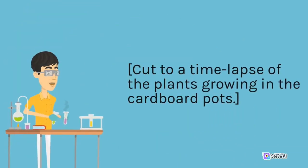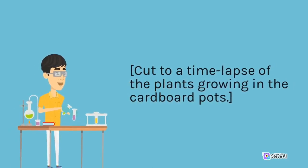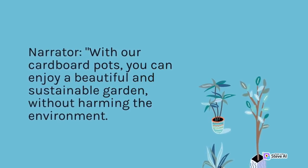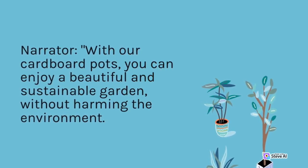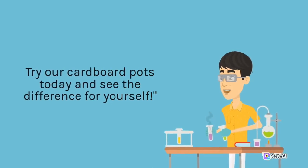Cut to a time lapse of the plants growing in the cardboard pots. Narrator: With our cardboard pots, you can enjoy a beautiful and sustainable garden without harming the environment. So why wait? Try our cardboard pots today and see the difference for yourself.